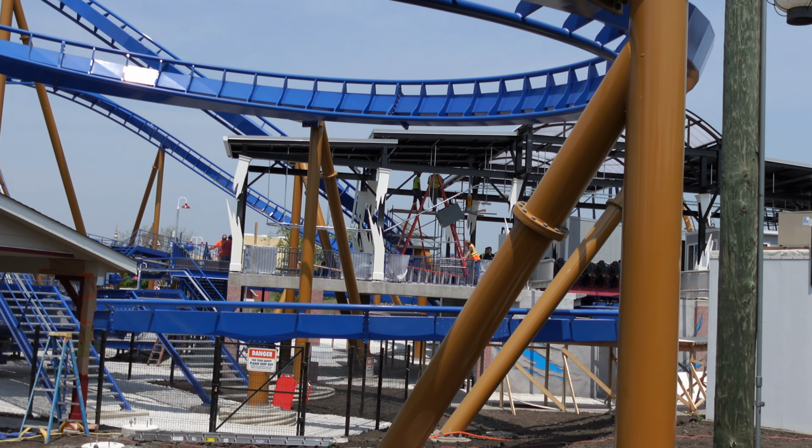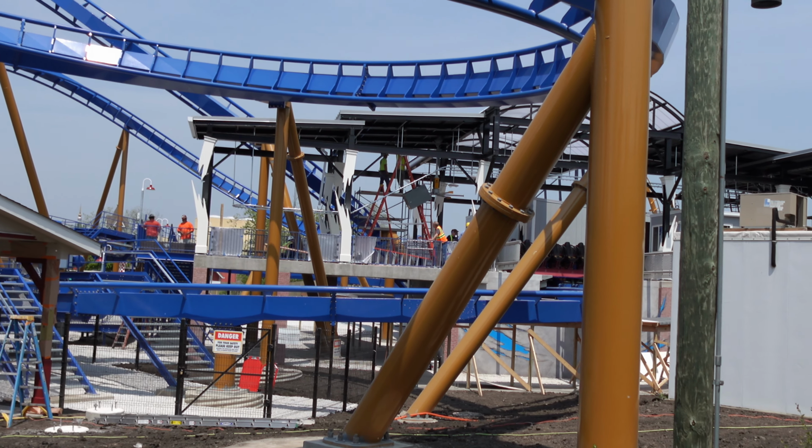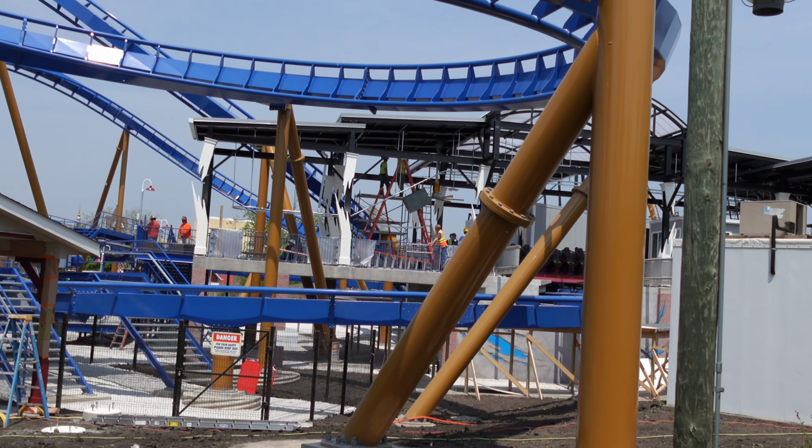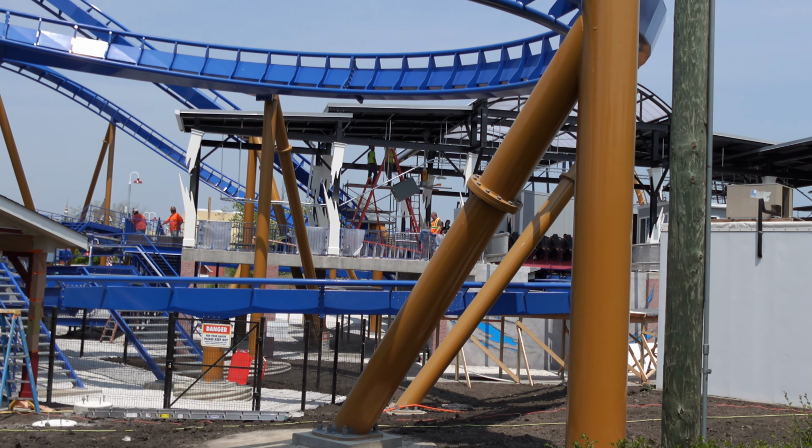Just over here by the site again, the bin system looks like it is operational. They are testing it. It is moving back up over the station currently. So that is good to see. That is all set and in place.